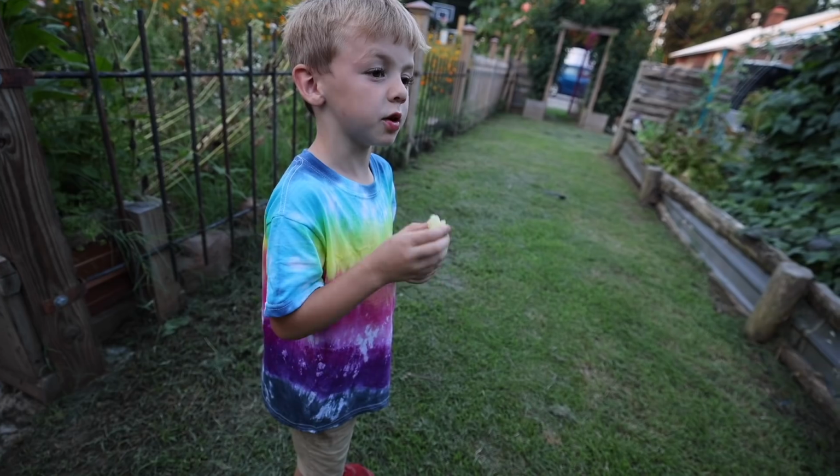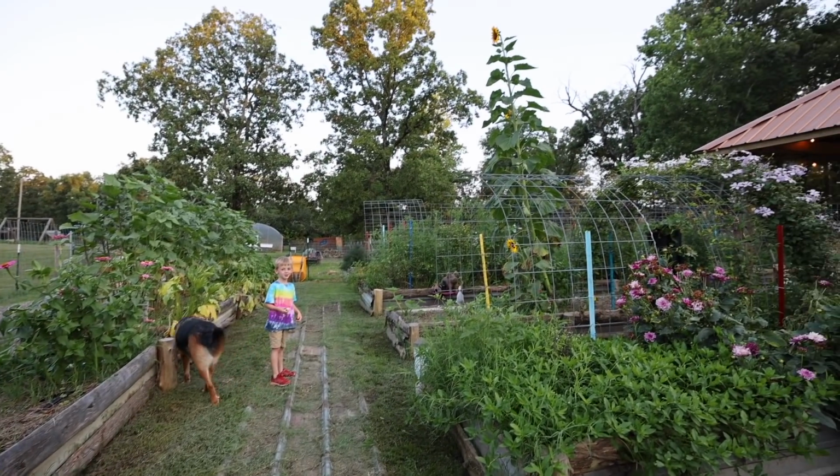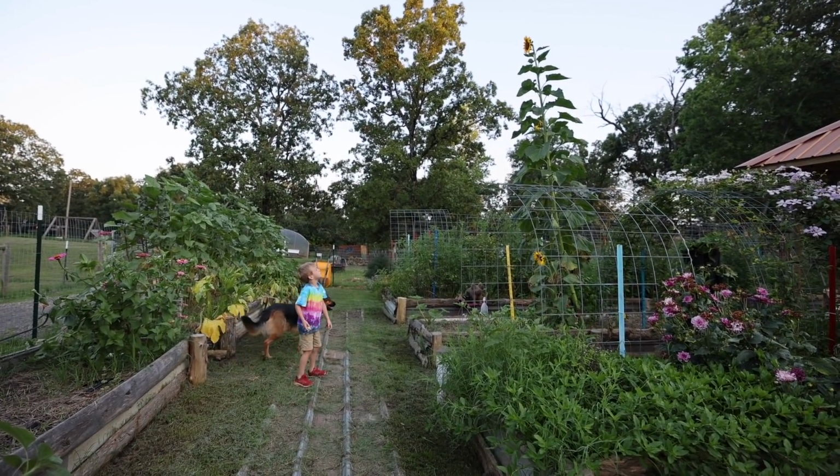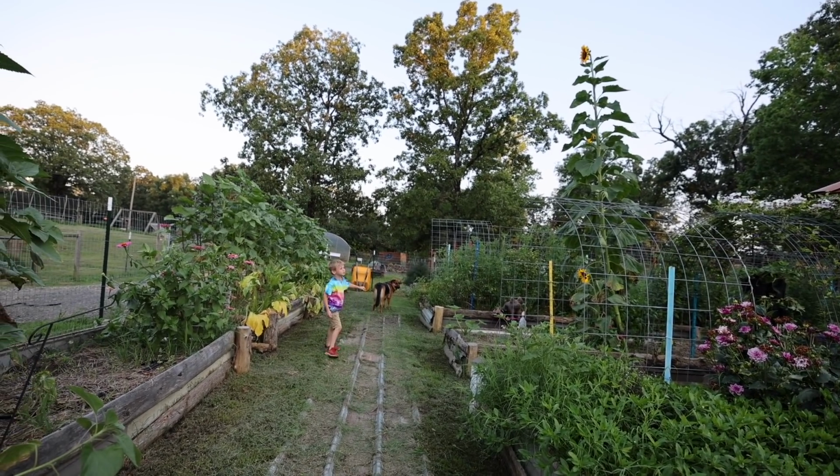I'm gonna go see if I can throw it higher than the 2 daddies. Ben has the hard middle part of that tomatillo and he wanted to come see if he could throw it higher than the 2 daddy sunflower. All right, let's see if you can throw it higher. Oh, you threw it higher.